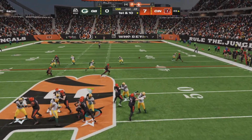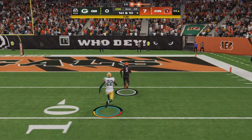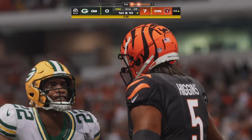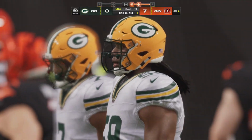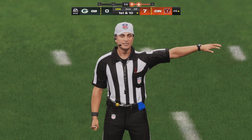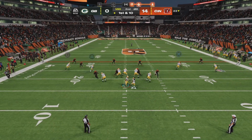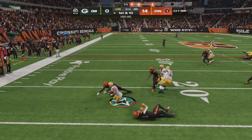Here's Burrow setting up to throw it. And that's going to be caught. T. Higgins. And they're into the end zone, but it's not verified yet. Hold on, there is a flag down. And they're in an early hole. The first drive, they threw the interception. That led to a touchdown. So, decent-sized deficit early on.